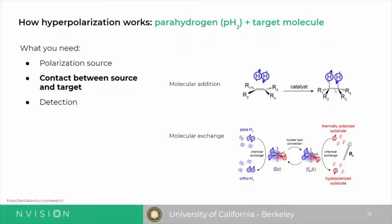nuclear singlet state that you can then probe with NMR, or you can transfer that polarization to another nucleus and measure that nucleus. The other option is you can use a different catalyst and a different class of molecules to exchange the hydrogen. So instead of changing the identity of the molecule, you just exchange out thermally polarized protons with a highly polarized singlet state, and then you can do all the same stuff. So that concludes the examples that I wanted to give, both for polarization sources and for how to make contact between the source and the target.